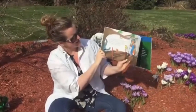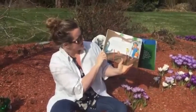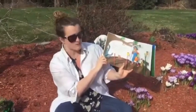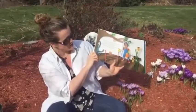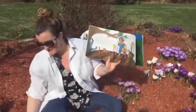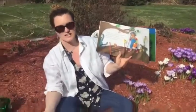Ferns uncurl, leaves unfurl. Tree branches that were bare now have tiny green leaves. It's time to plant seeds. Corn, cucumbers, beans, peas, and my very own sunflower seeds. Just like these right here.